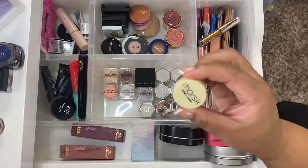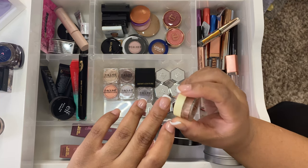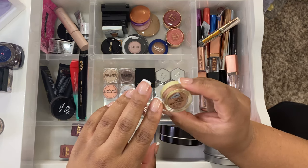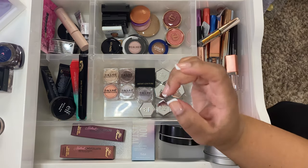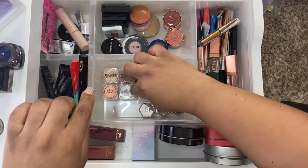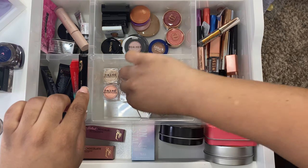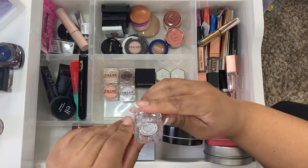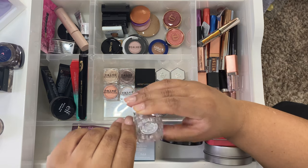Then I have this one from Marsk, Sydney, London. It is called Your Toast. It's a mineral eyeshadow is what they're calling this one. I have all these little ones from Naked Cosmetics, and they came in a little set, you guys. So the first one I have is called, I guess they're calling them Serena Nevada.